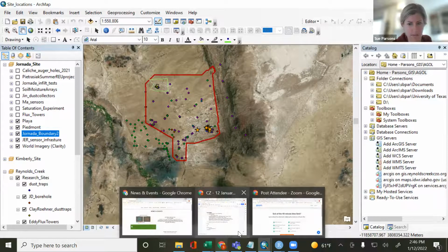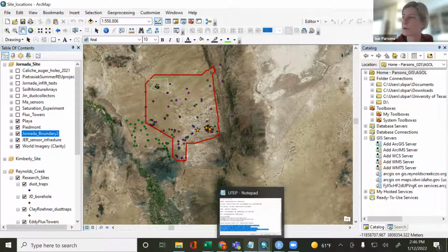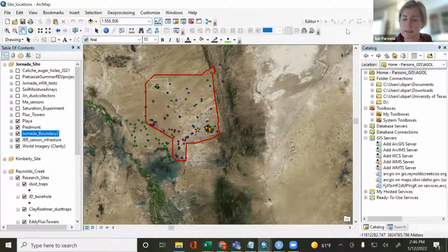Let me see if I have anything else really fast to show you. Oh, so as far as soil samples, we're going all with SASAR. We'd like to get them all published. Right now, we just have this large soil spreadsheet where we have everybody, and I've formatted it like a SASAR submission template so that once we go to actually submit them to SASAR, they won't have to do much tinkering with that.